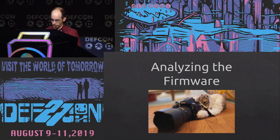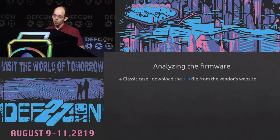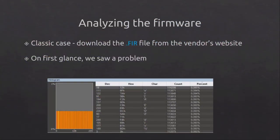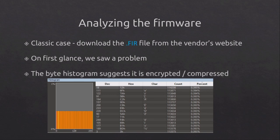Time to analyze the firmware itself. This was a classic case in our research. You simply download the firmware update file from the vendor's website. It's called a .fir file. Purportedly, it's firmware. When we open it in our hex editor, we initially saw a problem. In the byte histogram, you can see we have an even distribution of all of the bytes, which usually means that the firmware is probably encrypted or compressed.